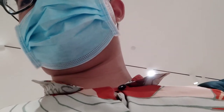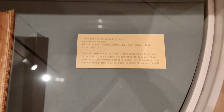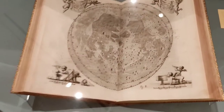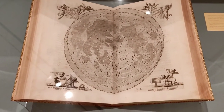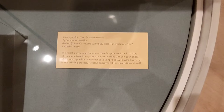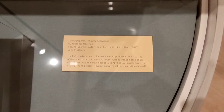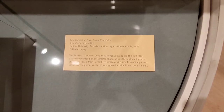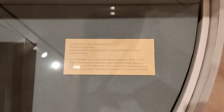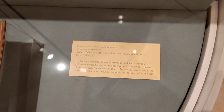I think I'm seeing the map of the moon. That's the moon. I don't know if it's our moon or some Jupiter moon. Honus astronomer, Honus. Velius produced the first Atlas moon based on systematic observation for each phase of the lunar cycle. Okay. So it's our moon.